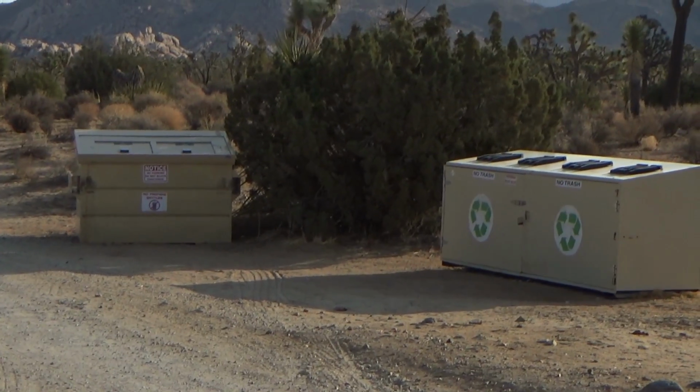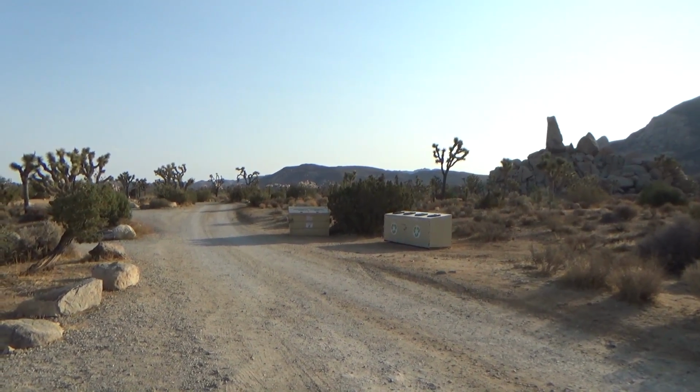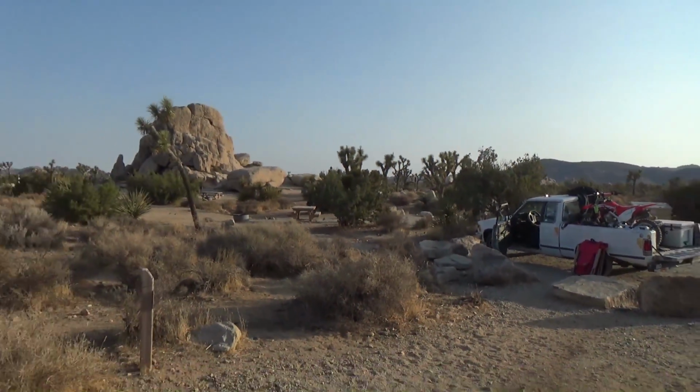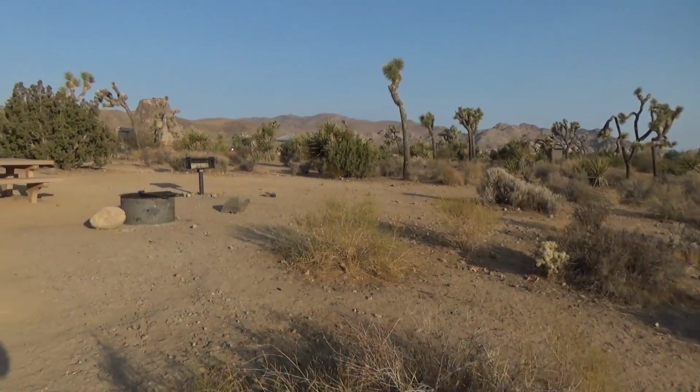And there is recycling and garbage over here. Some of the garbage stations even have propane bottle recycling, which is wonderful. So they're really hard to get rid of. What a great campsite.